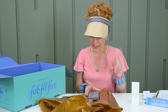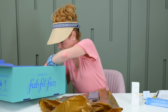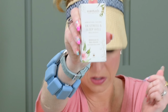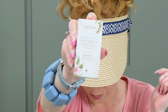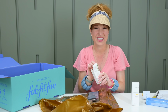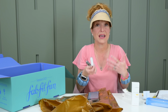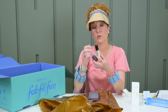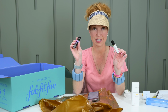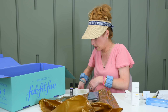But I did get the liquid IV from my box that isn't here yet, but for the influencer box, I went for this Sensuals De-Stress and Sleep Well Oil Roll-On Duo. This has a retail value of $28. I have a ton of these, so it's not like it's a unique product that I'm super excited about, but I will tell you I use them often, and so it will be used. So the Sleep Well I put in my bedside table. The De-Stress Relaxation I will put right here in this drawer just to show you how real the addiction is.